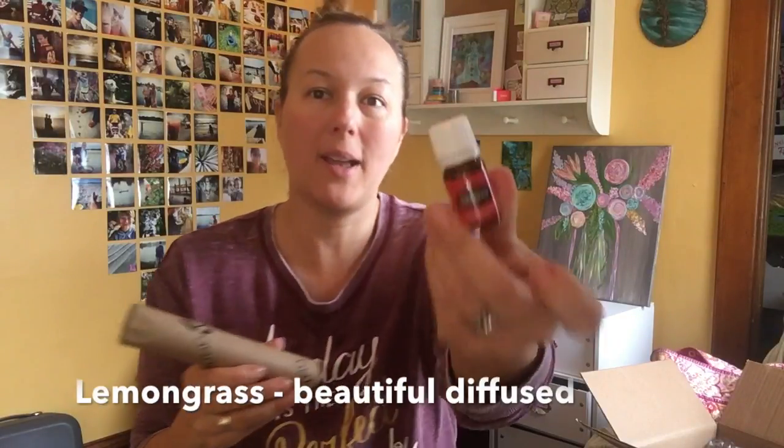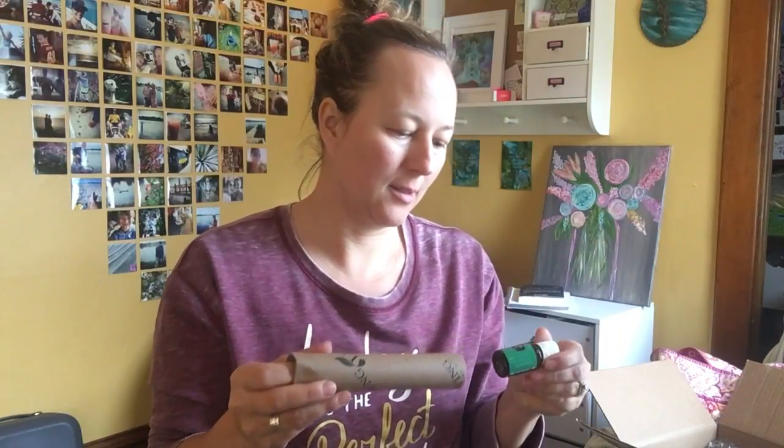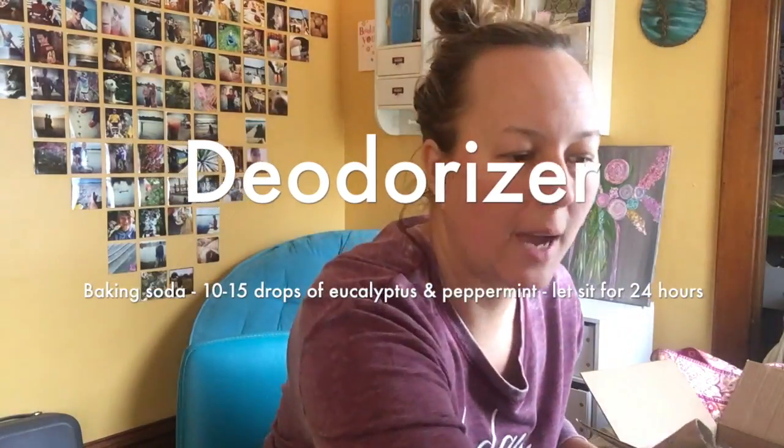Nope, this side will be easier to open. Oh, a lemongrass, a little tiny lemongrass. That'll be nice to keep in my purse. And a eucalyptus, which is awesome. If you mix eucalyptus with baking soda in a little ball jar, put your top on it, maybe 15 drops, and let it sit for 24 hours, then you put that in your carpet. I actually let my kids walk around on it, grind it into the carpet, and then I vacuum it up. It's really good for brightening up the carpet, getting rid of the stink, like dog smell and stuff like that.